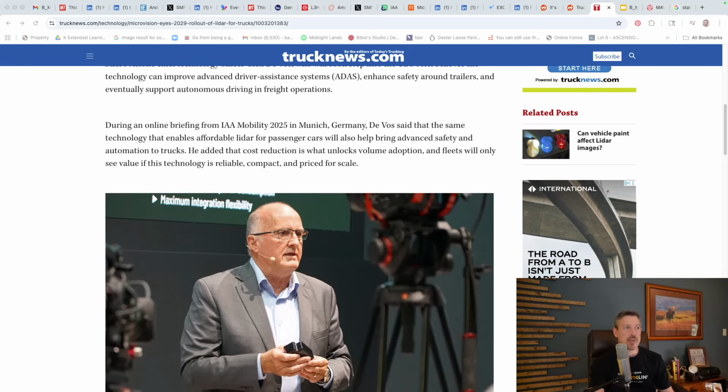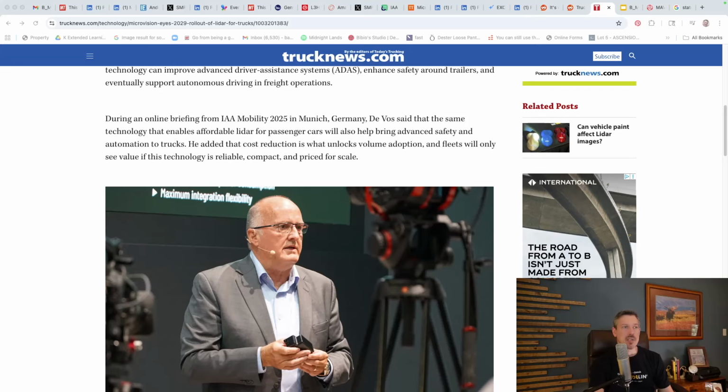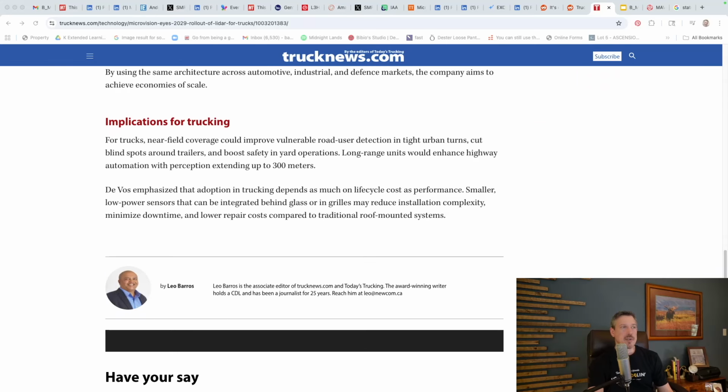During an online briefing from IAA Mobility 2025 in Munich, Germany, DeVos said the same technology that enables affordable LiDAR for passenger cars will also help bring advanced safety and automation to trucks. He added that cost reduction is what unlocks volume adoption, and fleets will only see value if this technology is reliable, compact, and priced for scale. Implications for trucking. For trucks, near-field coverage could improve vulnerable road user detection in tight urban turns, cut blind spots around trailers, and boost safety in yard operations.